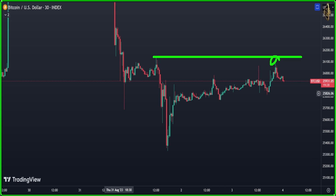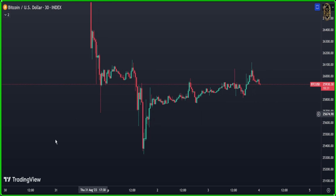I told the people in our Telegram and in our Discord, when we reached 26,100, protect yourself. Also we entered from down here, from 25,800 I think, till 26,100. We made nice profit. Our stop loss was here. Yes, our first take profit was here, but the market has no power, so we wait until now.